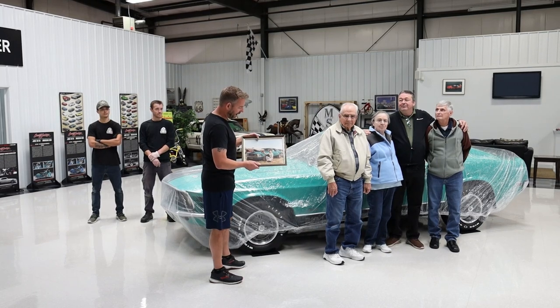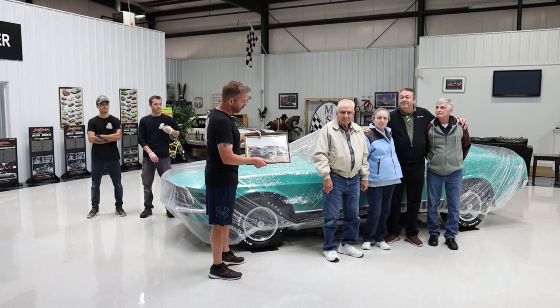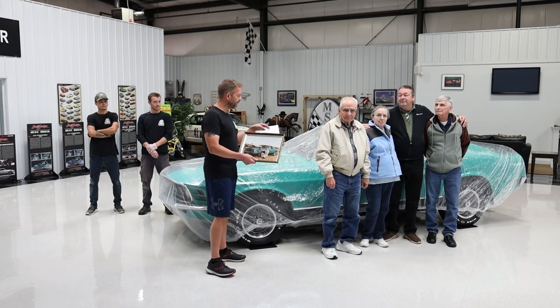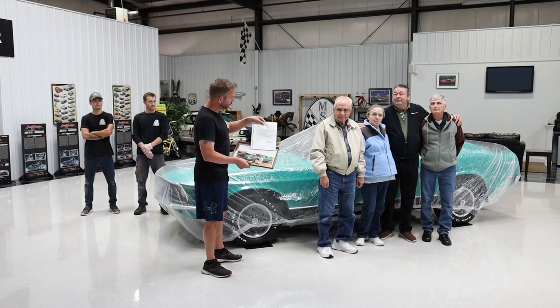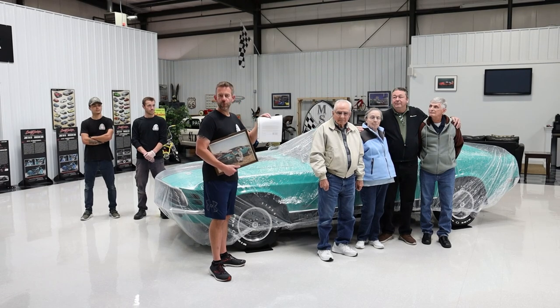This is a great picture of Roger, the original owner, with the car at a car show with a plaque and so forth. This is not included, but we did take a picture of this. We thought it would be great to show everybody. And Henry also did a letter describing the history of this vehicle, which he signed and notarized as well.